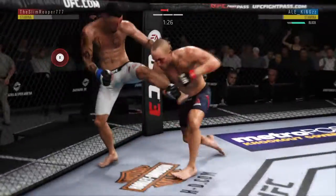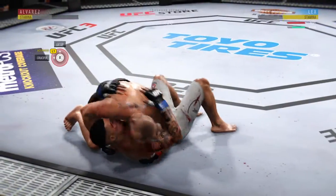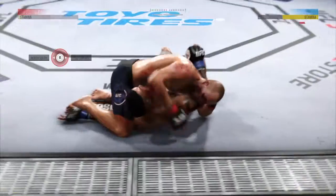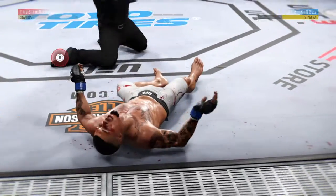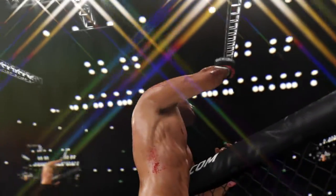Another takedown attempt here. Alvarez gets the takedown. Excellent movement on the ground here. Constantly moving, constantly staying busy. He's out. And that's going to do it. Beautiful ground and pound KO.